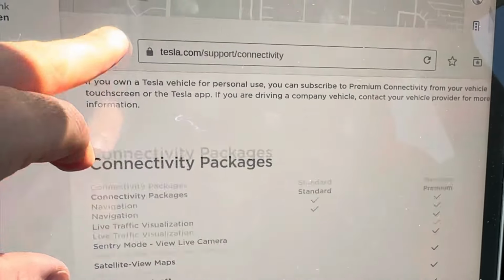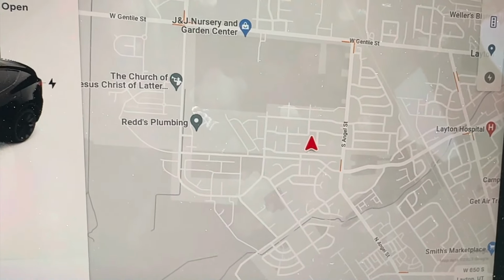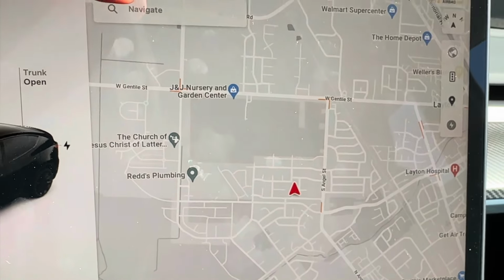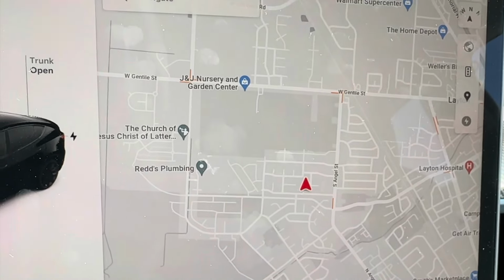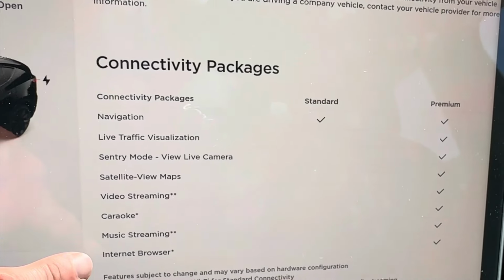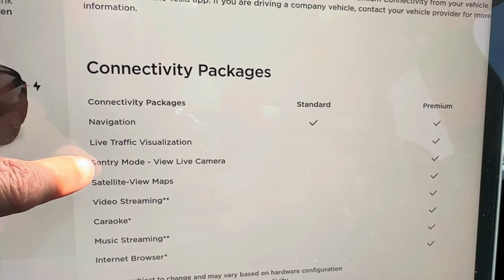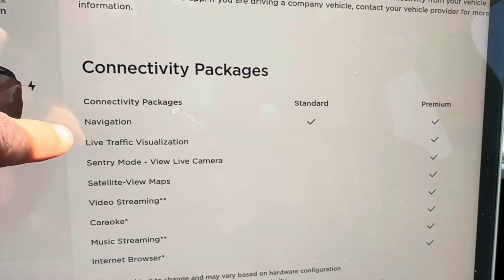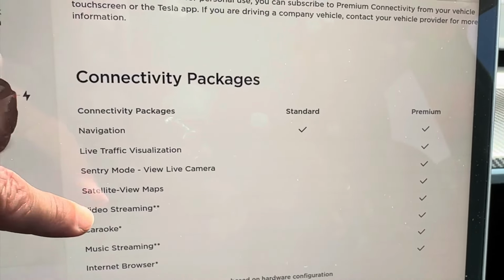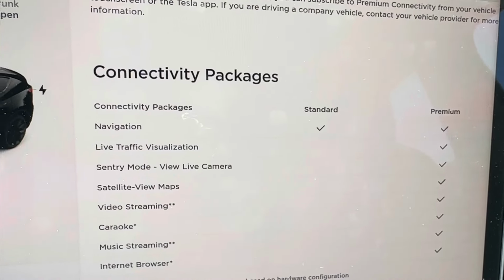So if you like, Tesla has a great navigation system where it's going to navigate and help reroute you if there's busier sections. That's included in the standard version. So really the only things that I'm using this connectivity for are music streaming and Sentry Mode live view cameras. The rest is things that I can just get on my phone. I really don't need to pay for a redundant data service when my phone does all that just fine.